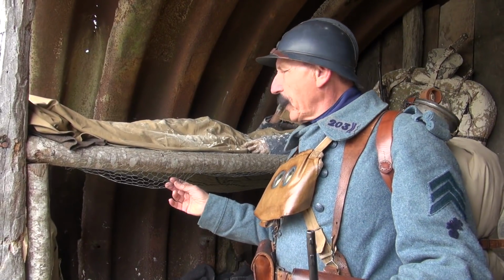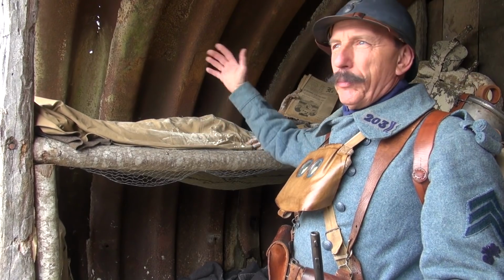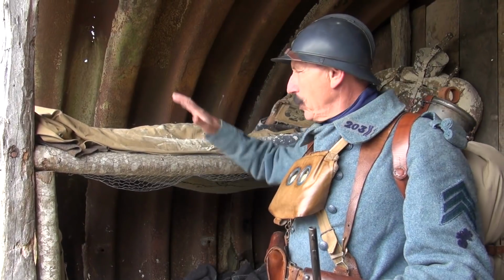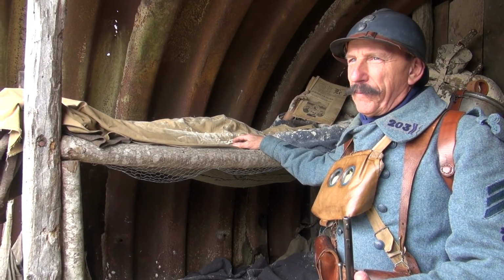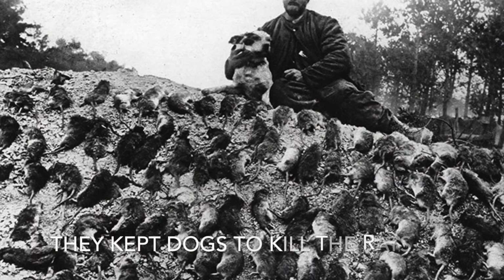Donc le sommier, il est en grillage, ou alors vous aviez des planches. Dessus, ils mettaient leur paillasse, le sac avec la paille dedans, et ils se couchaient dessus. So they had planks, the wire netting holding everything together, and then a sack filled with straw. The fleas and the rats, your friends, your animal accompaniment, your pets.